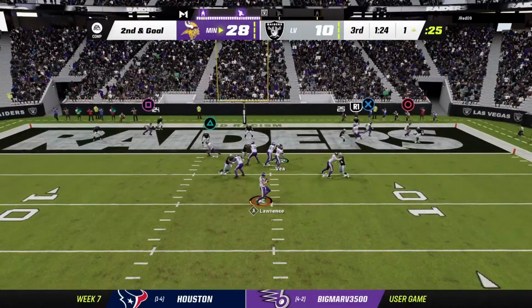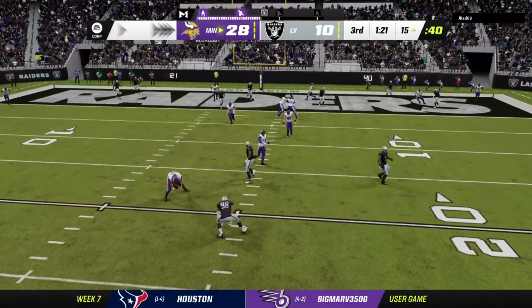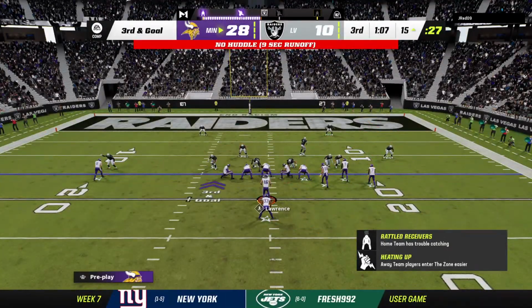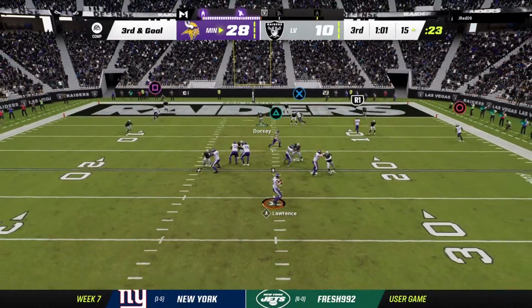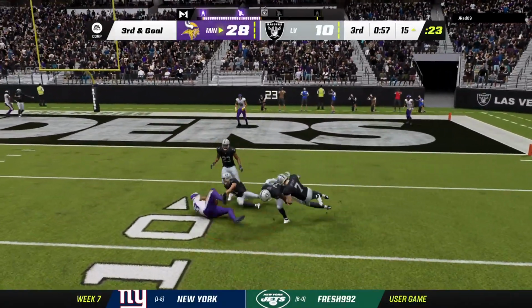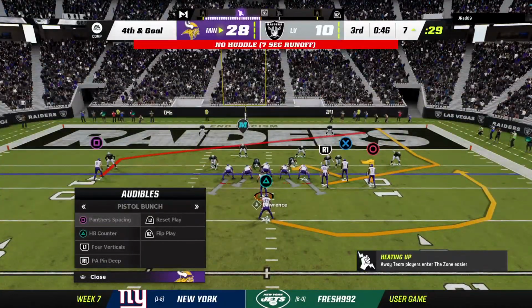Back to throw. Lawrence. Escaping the pressure. And a big loss here as he's taken down. A chance to really put this game out of reach. Here's 3rd and goal. From the shotgun, Lawrence. And he's got his man out of the backfield. That's complete. And here he'll get it down to the 7.